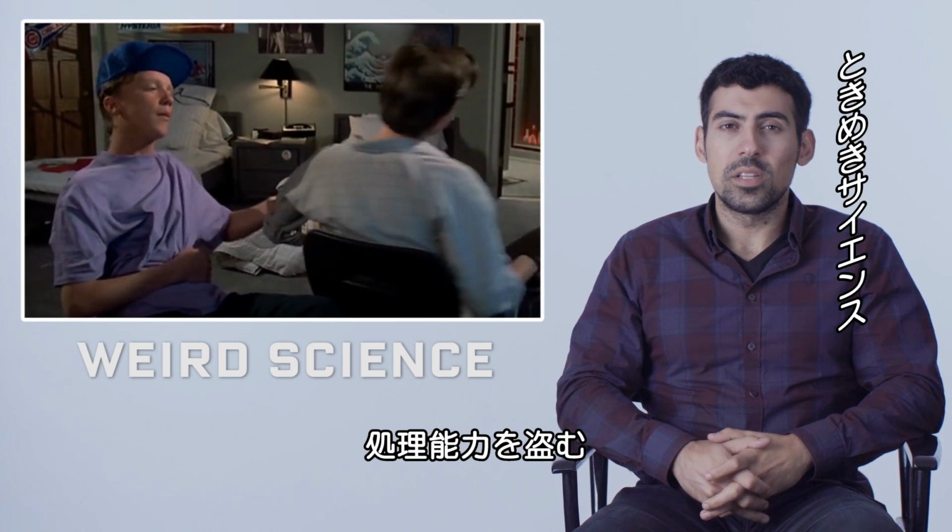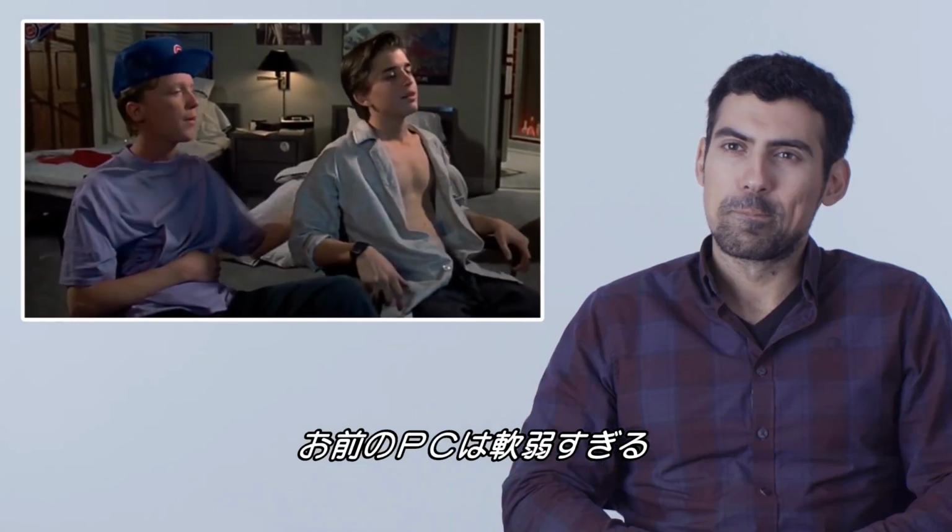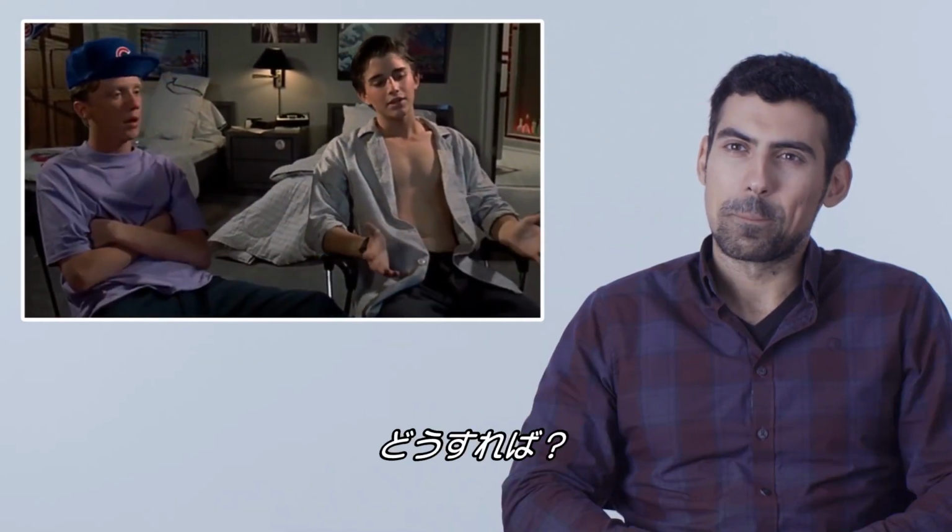Weird Science, stealing processing power. Problem is your computer's a wimp and we need a lot more power than this. That's the problem. What do you suggest?